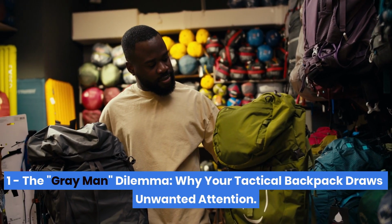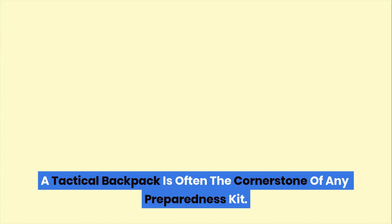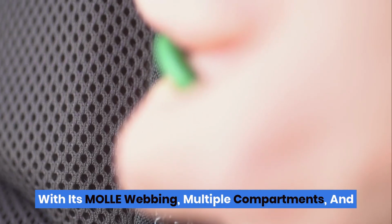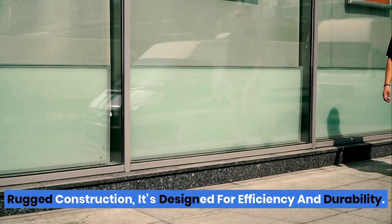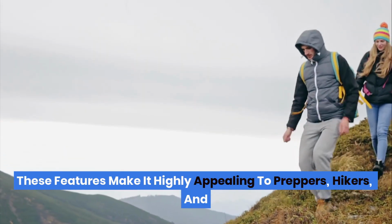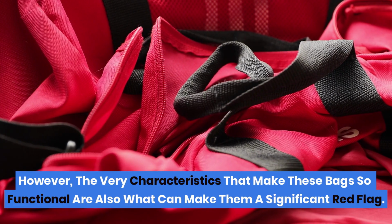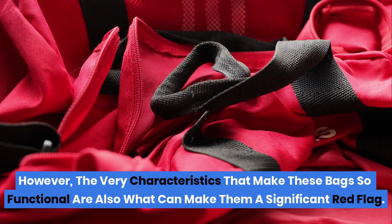1. The Gray Man Dilemma: why your tactical backpack draws unwanted attention. A tactical backpack is often the cornerstone of any preparedness kit. With its MOLLE webbing, multiple compartments, and rugged construction, it's designed for efficiency and durability. These features make it highly appealing to preppers, hikers, and outdoor enthusiasts. However, the very characteristics that make these bags so functional are also what can make them a significant red flag.